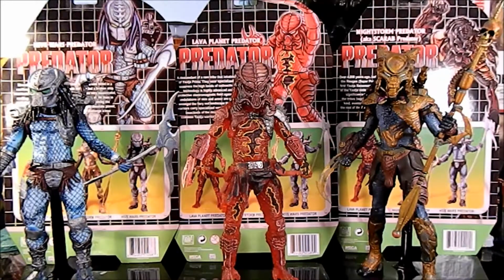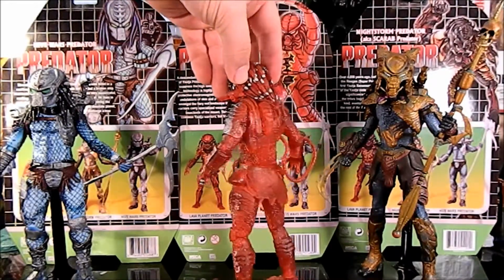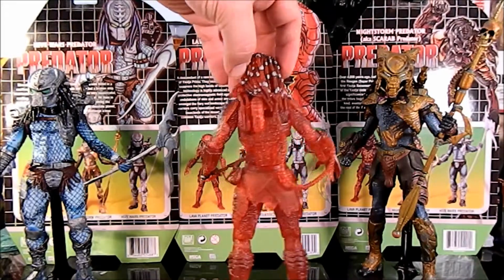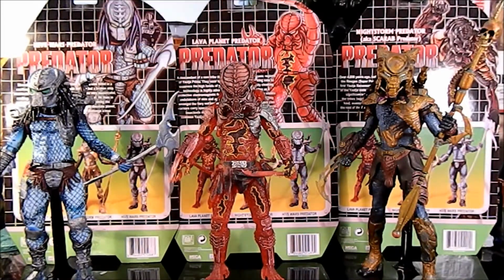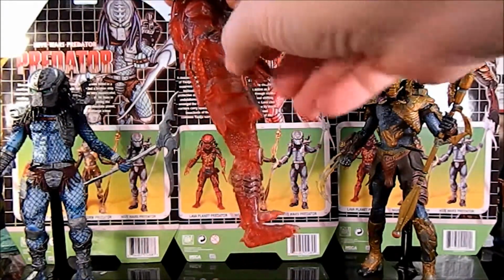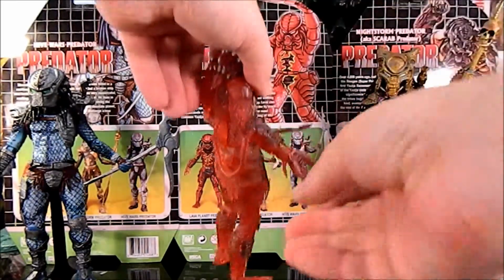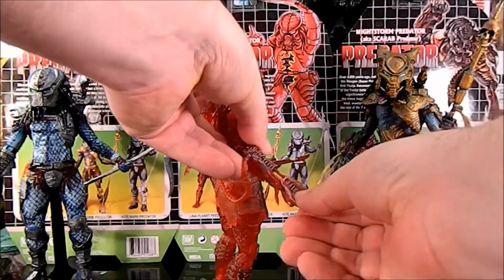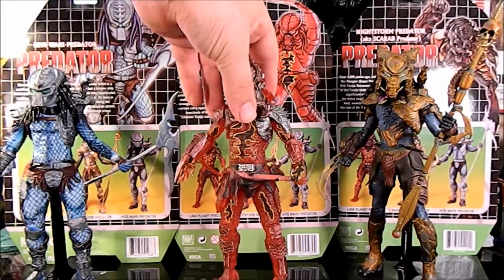Kind of surprised NECA did that. I don't know. Hopefully it's like a... I mean, it doesn't really matter to me. That's how he's going to get displayed anyway. But hopefully that's an error or a variant or something like that. But he still looks awesome. I think his claw deploys. I can't remember. Yeah, his actually does pop out a bit and does retract. He has his blazing sword, is what it says on the front of the packaging.